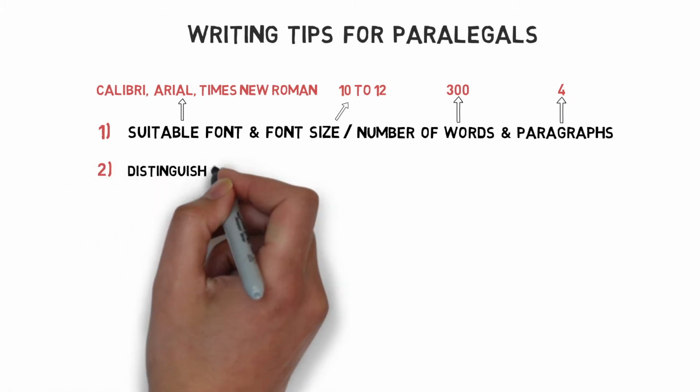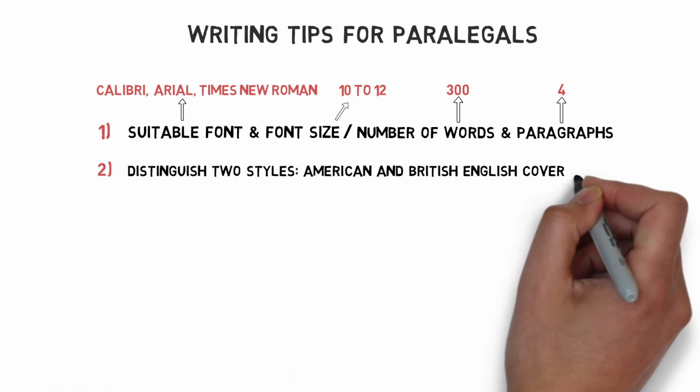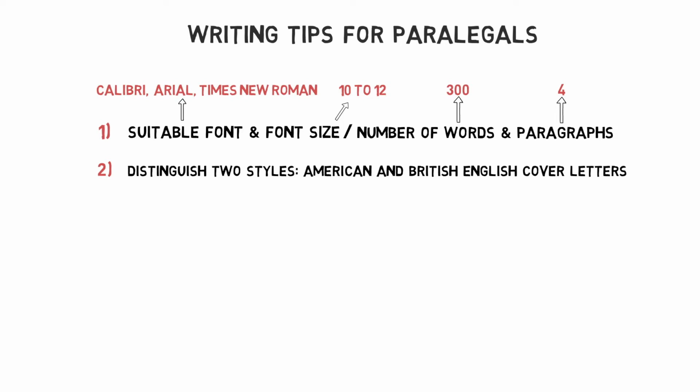Secondly, distinguish two styles, American and British English cover letters. In this tutorial, I am going to write an American English example, but I will also inform you about the differences between these two styles.